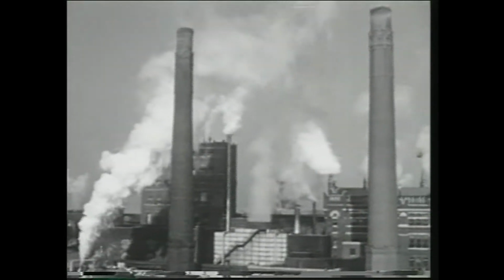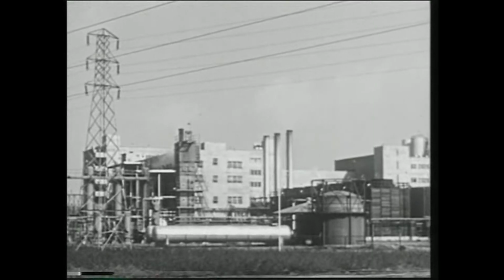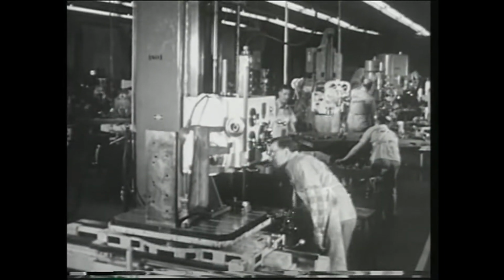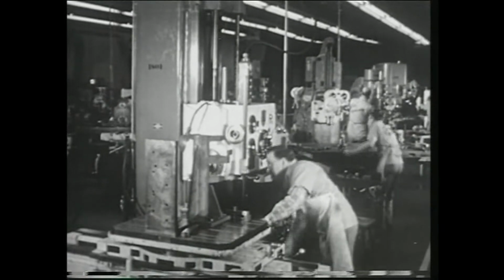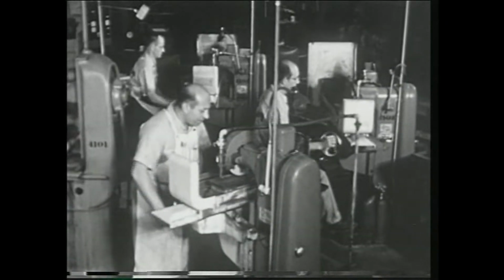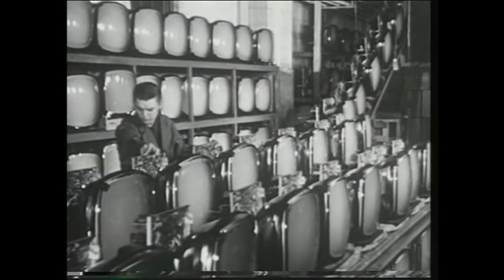In our country, there are many different kinds of factories making many different kinds of products. In factories, people work together at machines to make many of the products that help us live better and easier. The products made in a factory take a great deal of planning, preparation, and work on the part of many people.